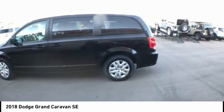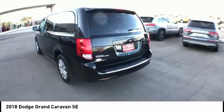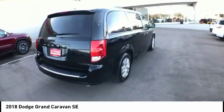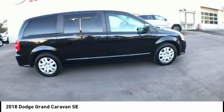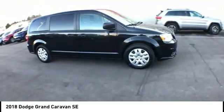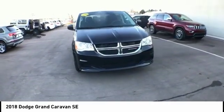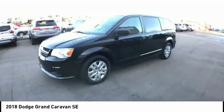Make a great choice today with the 2018 Grand Caravan. The Dodge Grand Caravan received the government's highest front and side crash rating of 5 stars. Its vast interior is widely praised, with an innovative seating arrangement, versatile cargo storage, and enough entertainment features to keep the kids entertained on road trips. This vehicle has less than 25,000 miles.